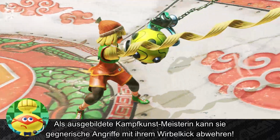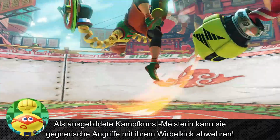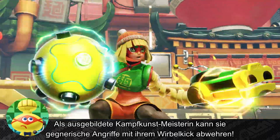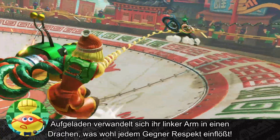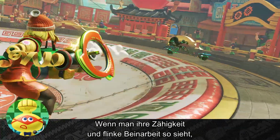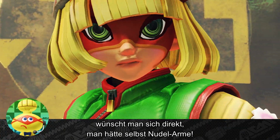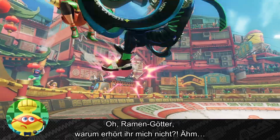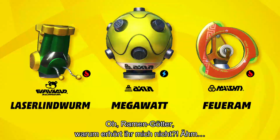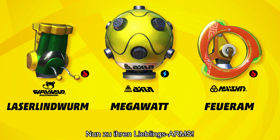A certified martial arts master, she can knock down opponents' punches with her spin kick. After charging up and performing a throw, her dragon arm would overwhelm anyone. With her tough looks and fancy footwork, she's got me dying for some noodle arms of my own. Oh, ramen gods, why must you forsake me? Here are her signature arms.